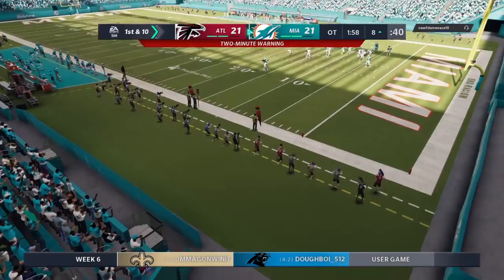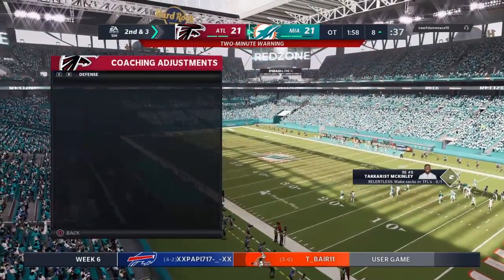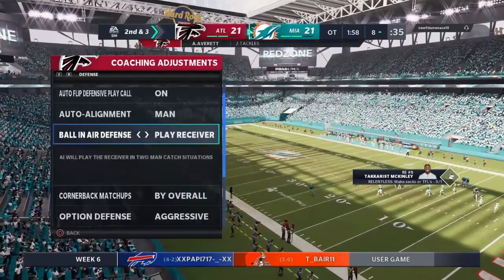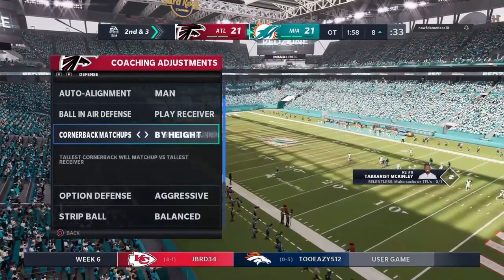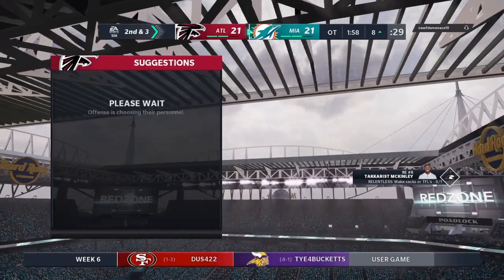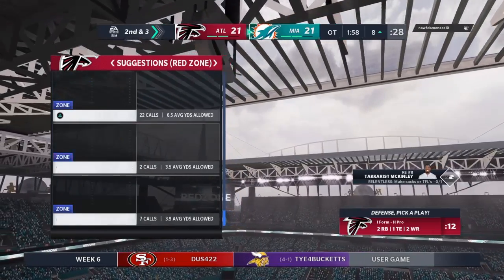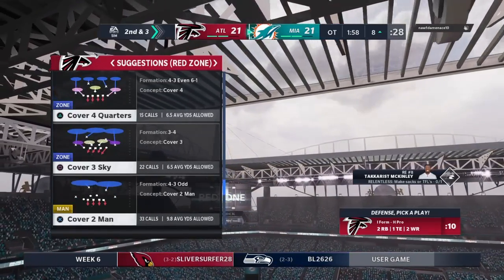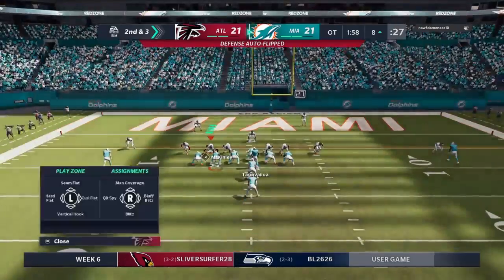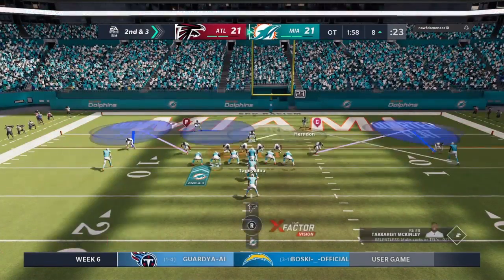Drive keeps moving. And effective running here. He'll take it down inside the 10. Second down from the 8. They can get a first down by reaching the 5.